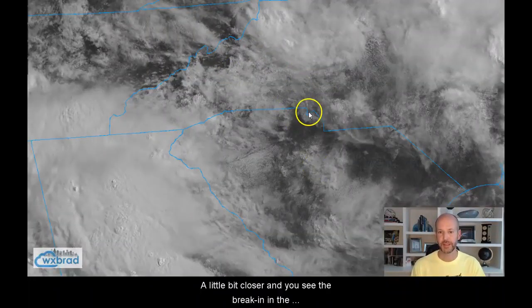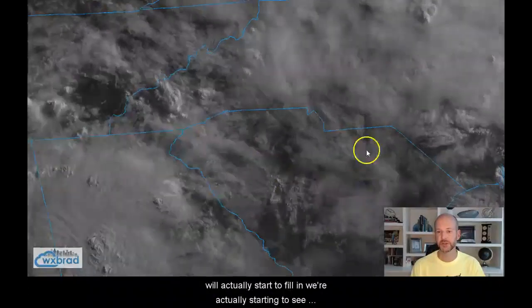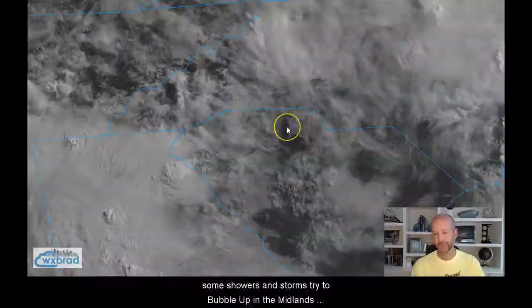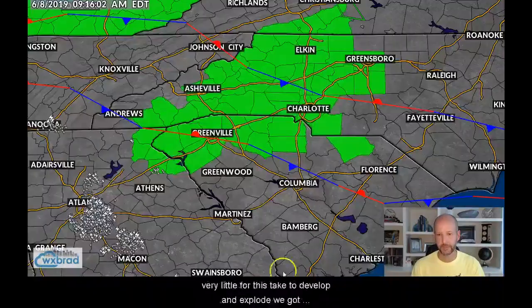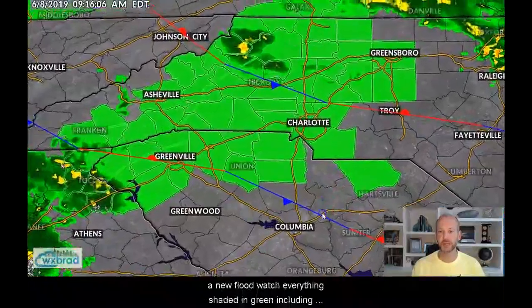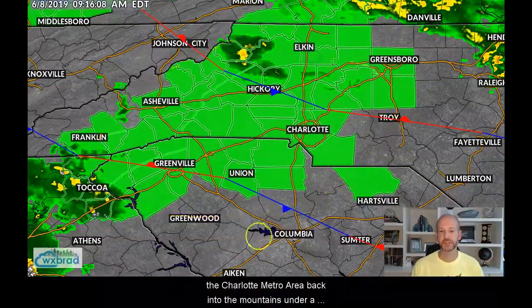And you can see the break in the thunderstorm activity. What I expect to happen today, this will actually start to fill in. And we're actually starting to see some showers and storms try to bubble up in the Midlands. The atmosphere is completely unstable, so it's going to take very little for this to develop and explode. We've got a new flood watch. Everything's shaded in green, including the Charlotte metro area back into the mountains under a flash flood watch. You can see it there.